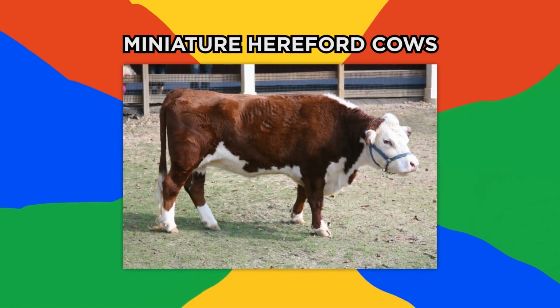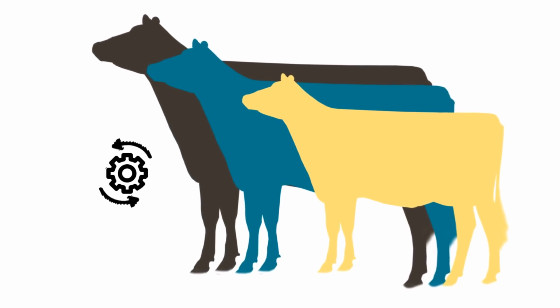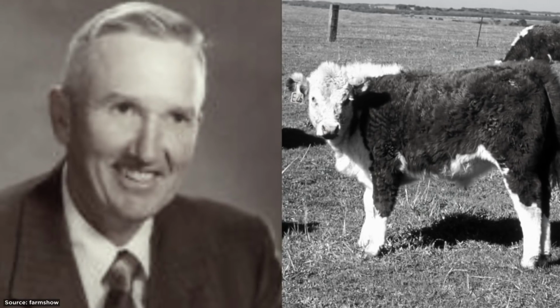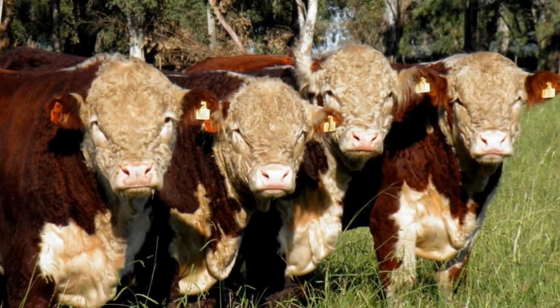Miniature Hereford cows. What do you do when you own cows that have great traits but want to reduce their size to improve efficiency on your farm? Create a miniature version of the same cow through selective breeding, of course. This was the path of action for Russ Largent on his Texas farm in 1974, and they've spent the last 30 years cultivating a base herd of miniature Herefords.